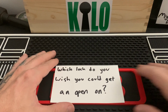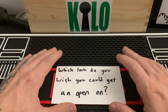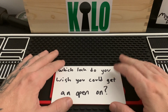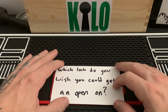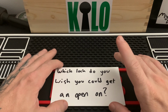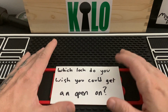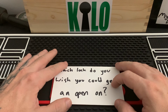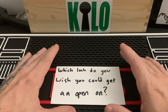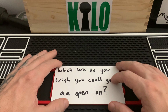And for the second part of the question, he asked, which lock do you wish you could get open? For me, I would say the Medico Duracam. That's a cool lock. I've actually come across it once, and that lock is insane. There's a lot of Medico, I mean, you could just go down the list with Medico. Any Medico, actually, but that is one lock that I wish I could. I haven't toyed with it enough. Like I said, I've only come across it once. But if I could come across it again, I wish I could get that open.